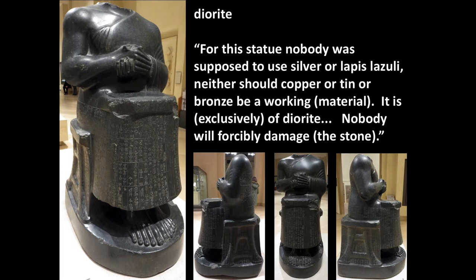And this is really the key that we have with the use of diorite in ancient Near Eastern sculpture, particularly for the Sumerians and some of the earlier civilizations. They wanted these things to last forever, and that was more important than them being made out of a more expensive, precious material.